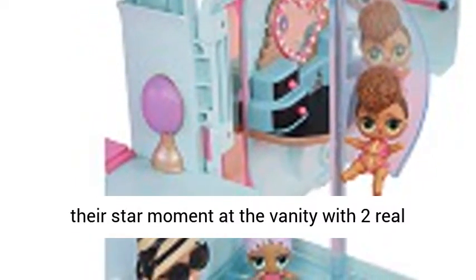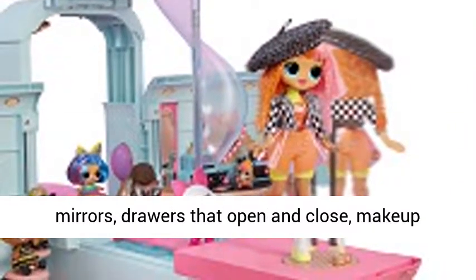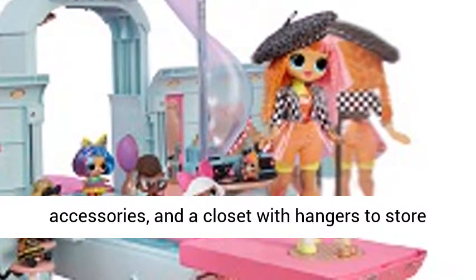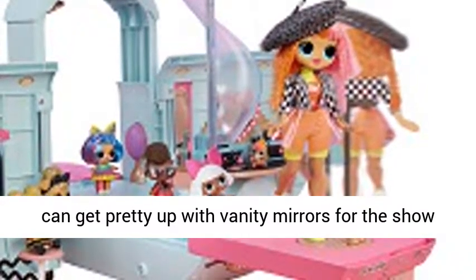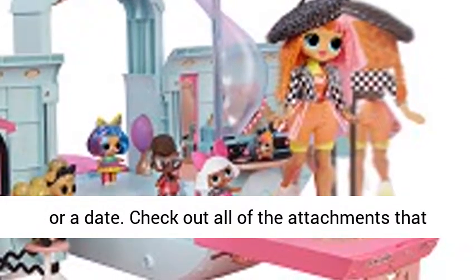Vanity with mirror. Dolls get ready for their star moment at the vanity with two real mirrors, drawers that open and close, makeup accessories, and a closet with hangers to store all their fashions and accessories. The dolls now can get pretty with vanity mirrors for the show or a date. Check out all of the attachments that come with the 2-in-1 Glamper.